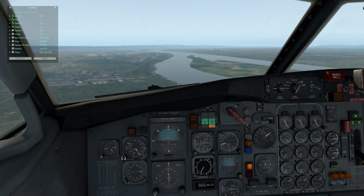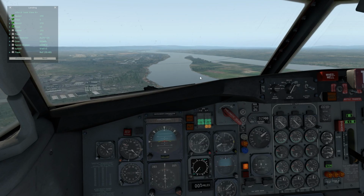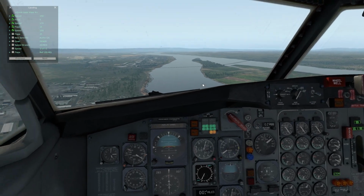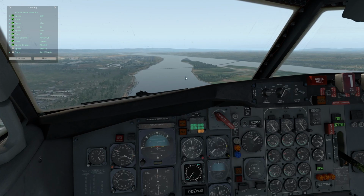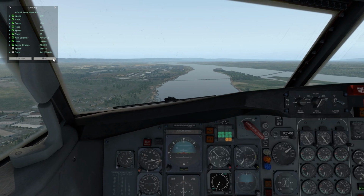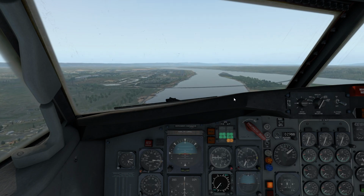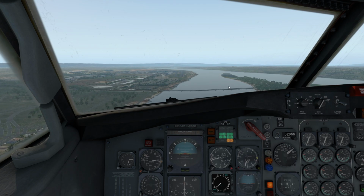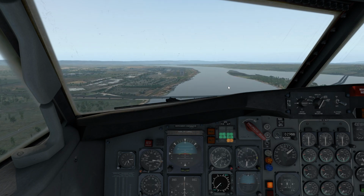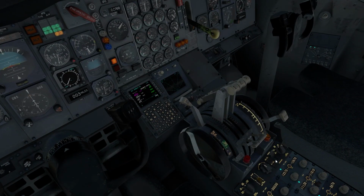Alright, 5 miles, I'll start decelerating towards VREF, so power back, flaps 20. Flaps 25. Speed brakes are armed. Auto brakes. Flaps 30. And that's us configured, so power up to maintain speed. If we're stable at 500, I'll take the autopilot out. Alright, 500, stable, my aircraft.